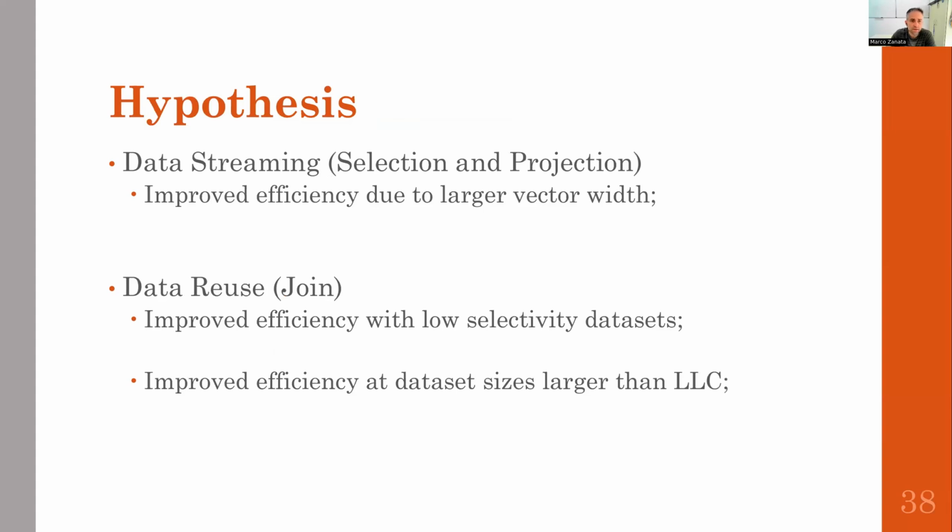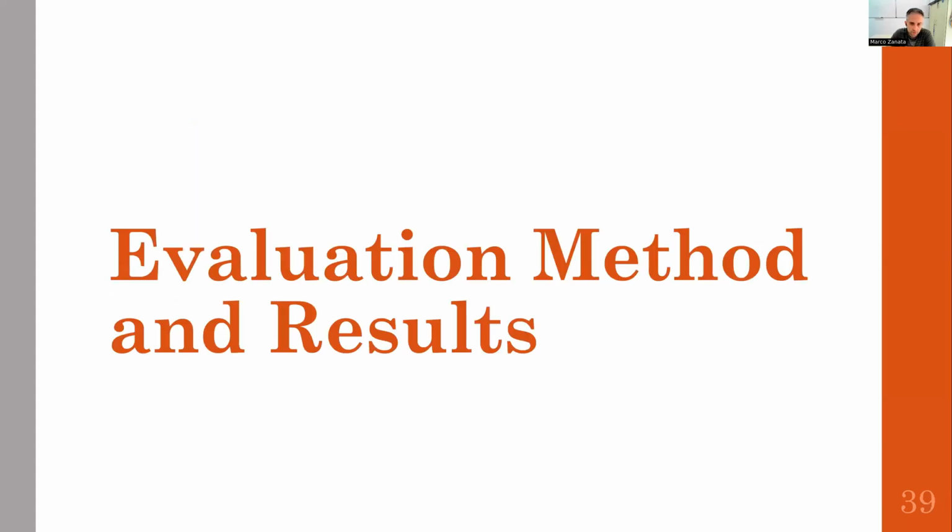So our hypothesis here is that data streaming applications like the selection and projection operators will get improved efficiency due to the large vector that we are proposing. But the data reuse pattern that we can observe on the join operator is a little bit different, because we only expect efficiency improvement with low selectivity on the data sets, or when the data set is larger than the last level cache. So let's talk about the evaluation method and the results.